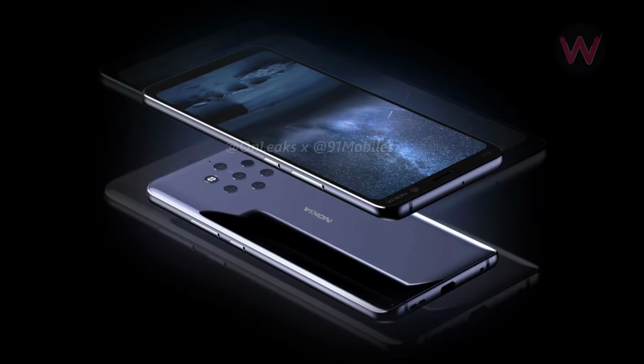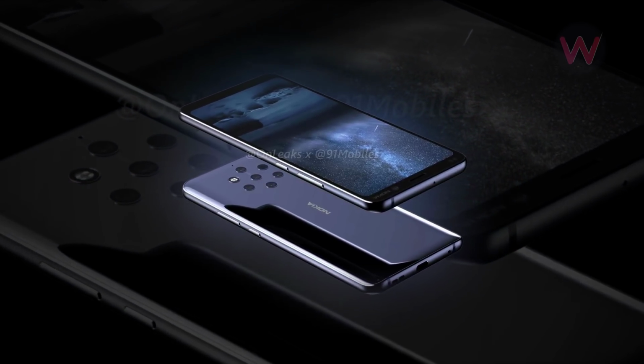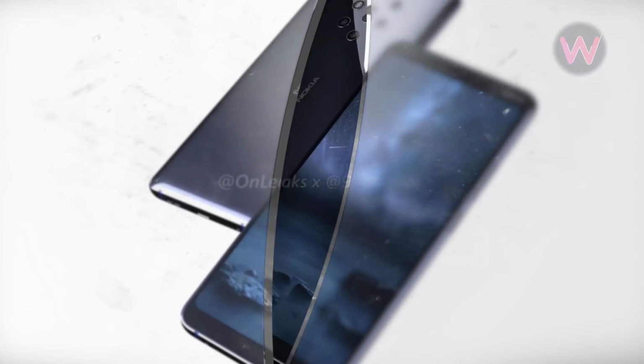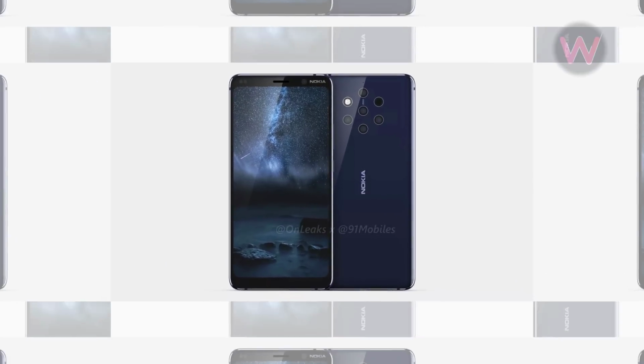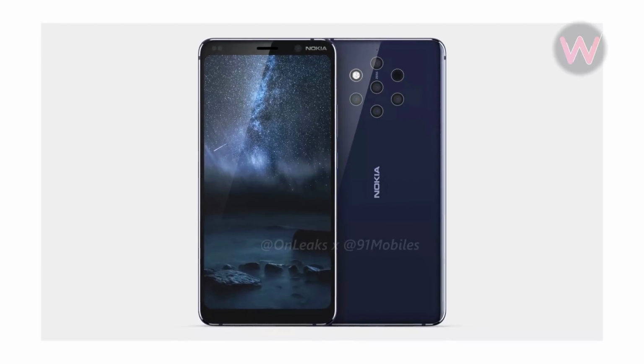The Nokia 9 PureView still doesn't have an official release date, but according to recent information, the device will go official towards the very end of January and sales starting in February. This means the flagship will arrive roughly 1 month before most other flagships in 2019.